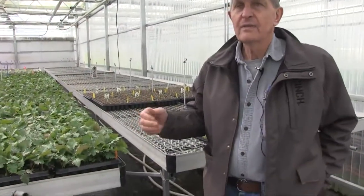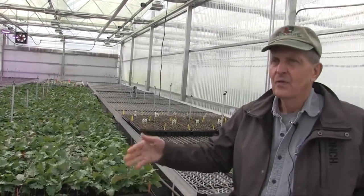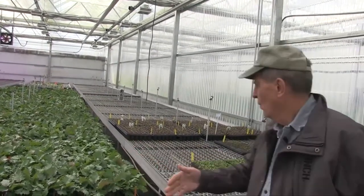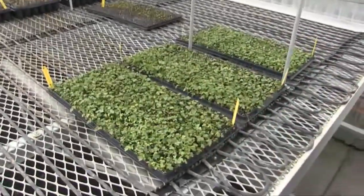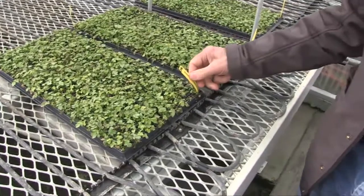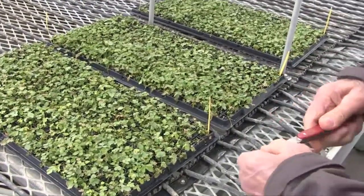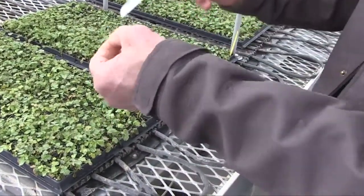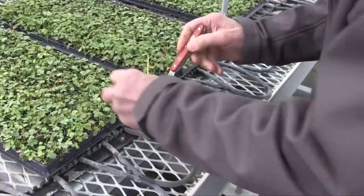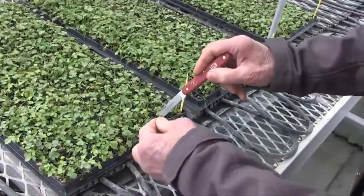In this greenhouse we have 7 different zones, so each zone provides the ultimate conditions for those plants in that stage. So over here you can see these are plants that have just come out of the lab. These were just planted just 4 days ago, and they still have not started to root yet.